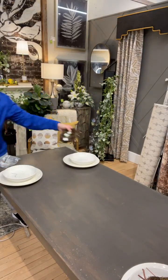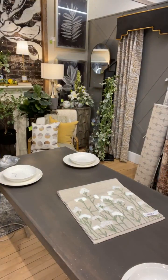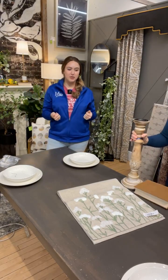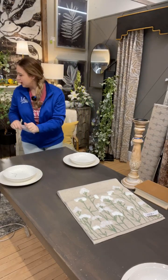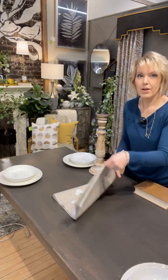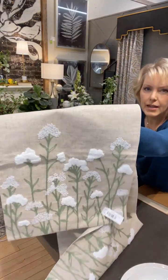Let me grab my favorite runner, grab your nest, and we're going to grab some fun accents today. I'm going to change things up a little bit. We're going fast. We have 7 looks to get through today. That's why we're really rocking and rolling, so that way you can see all of the looks. That's our goal. Okay, let's try this. So our table runner is now going to be this beautiful linen look.